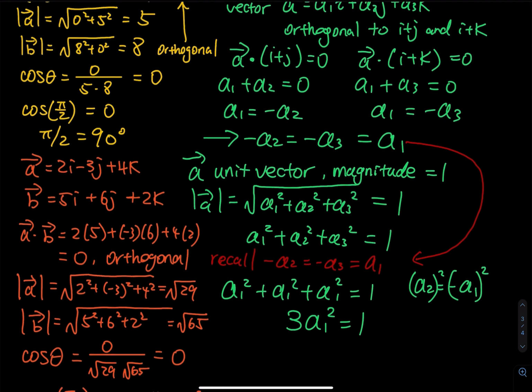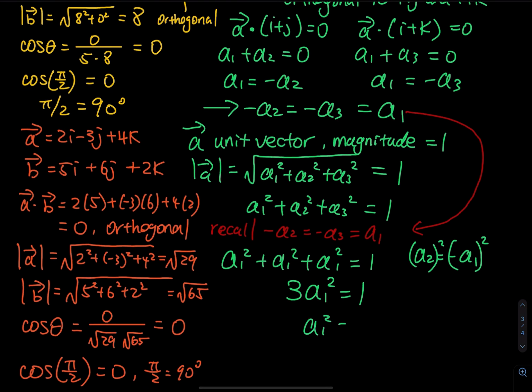Now we get one of them. So we have A1 square equals 1/3. And then when you take the square root on both sides, since square is even, A1 is equal to plus or minus 1 divided by root 3. And then there are two unit vectors.